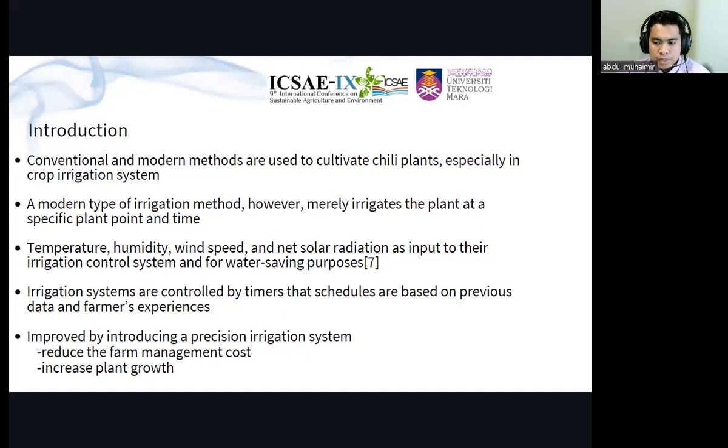Most farmers use water loss data such as temperature, humidity, wind speed, and net solar radiation as input to their irrigation control system for water saving purposes. These irrigation systems are controlled by timers that schedule based on previous data and farmers' experience instead of real-time data. However, this irrigation system can be improved by introducing a precision irrigation system that not only can reduce the farmer's management costs, but also increase plant growth.